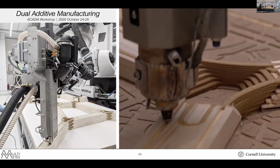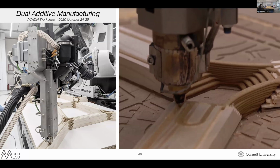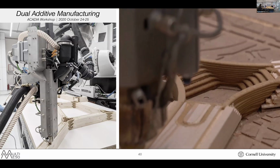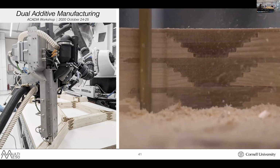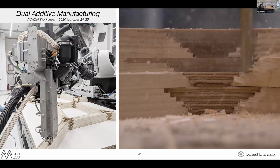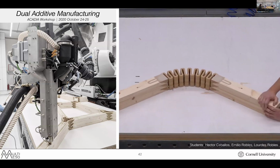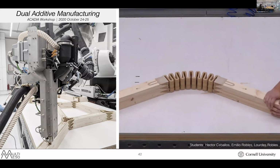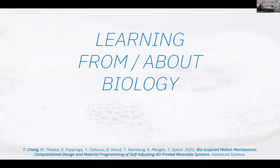And we also used this large-scale additive manufacturing platform for an Acadia workshop that we did during the pandemic. And here we were exploring not just additive manufacturing, but the combination of that with milling in order to create higher precision joints and integration between the wood and 3D printed parts. Some of the things that our students created were also really interesting, like this bendy beam, but it's very compliant design, which is really interesting to see at such a large scale. And so I think this is a very interesting area to develop for buildings that are compliant to earthquakes and other loads.